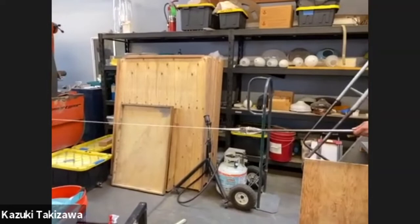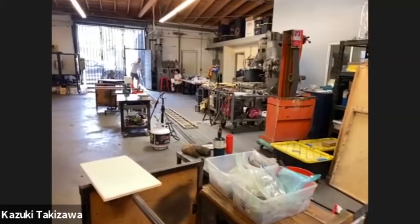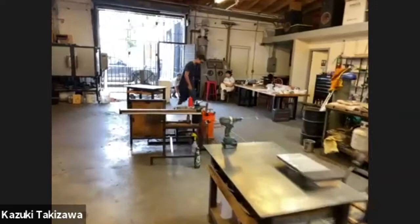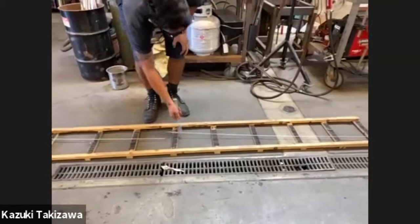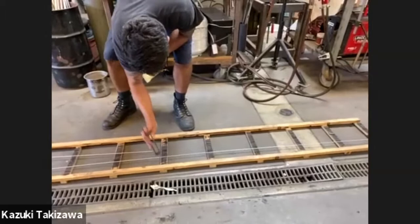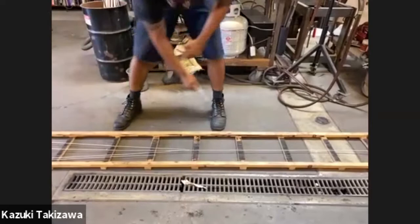About how long is this right now? How long do you think this is, David? Like 50 feet or something? I don't know. All right, so that's how that filigrana cane is pulled.